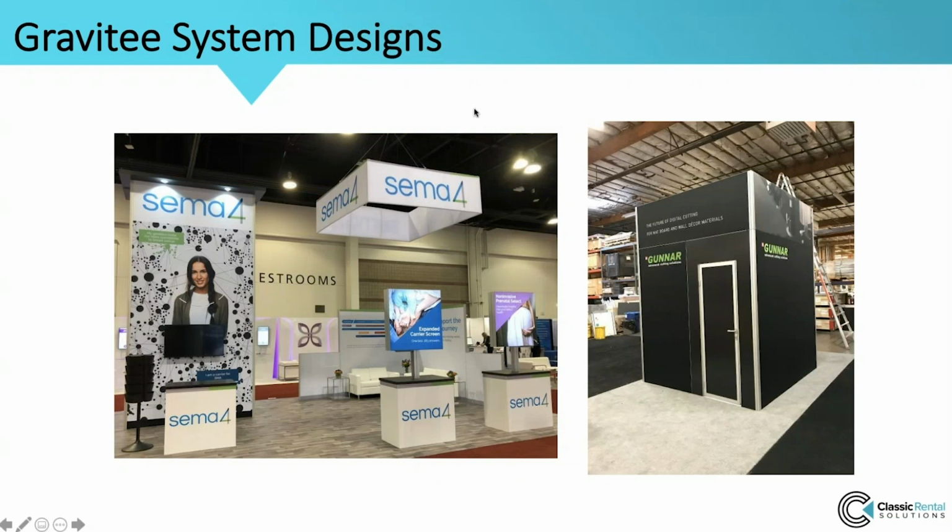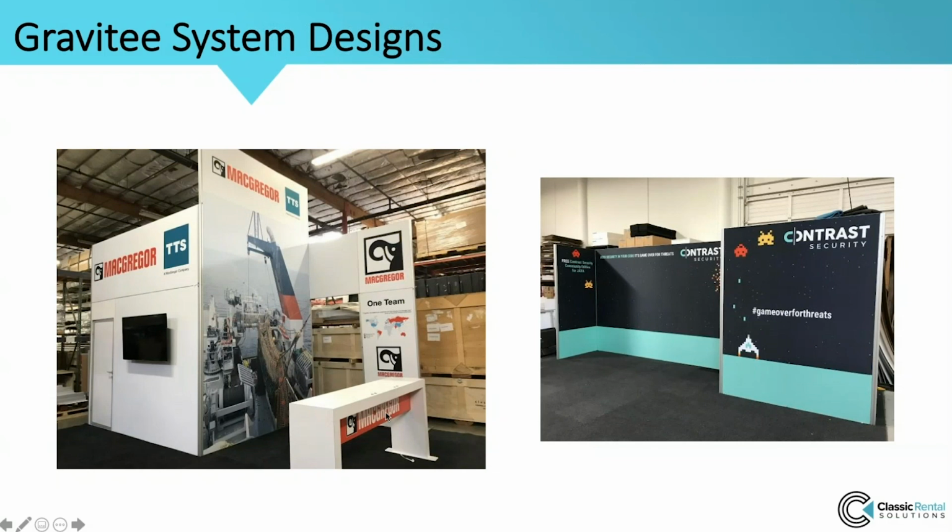Here's another example with a tower with locking storage. As I mentioned earlier, we do hanging signs as well. Here's a Gravitee corner divider, or panels that divide a little conference room area, and then some counters with attached light boxes. Oh, and here's a conference room over here with a locking door. Another conference room with a Genius bar, and then a 10 by 20 inline. We do a lot of inline exhibits, probably more 10 by 20s than anything, but again, with Gravitee, this sets up in probably no more than an hour, including the installation of the graphics.